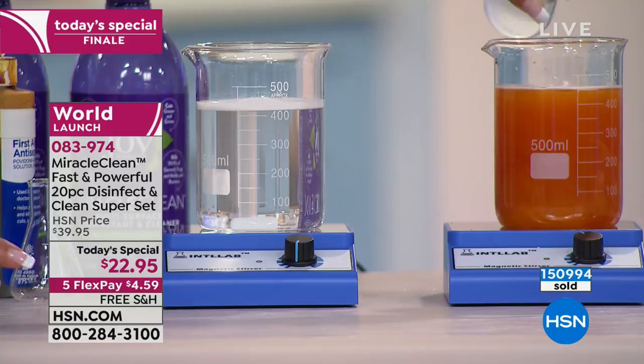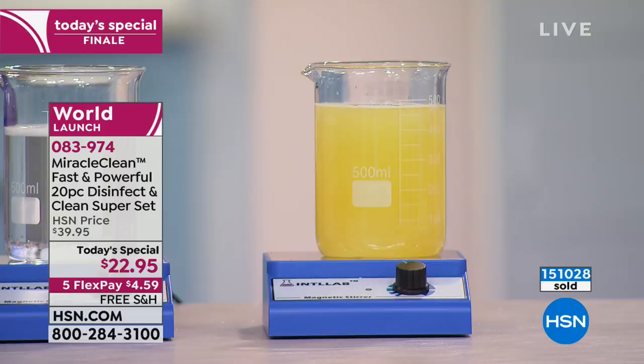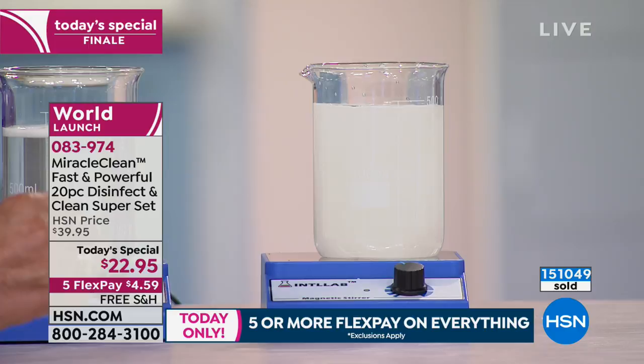Okay, I'm gonna pour the same thing, Miracle Clean, in the iodine and water. And it starts, you can see it going from color to lighter, because it's breaking it apart and it literally disintegrates it. That's what it does to grease and grime in your microwave, on your stove, in your oven, on your barbecue grill. So here we go.